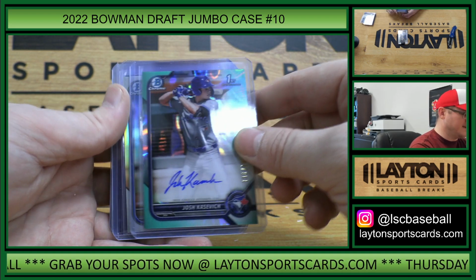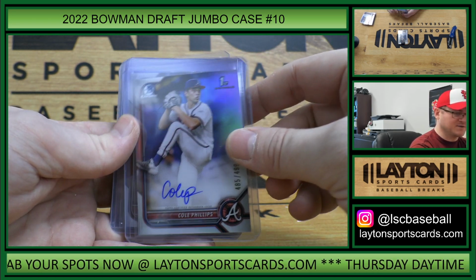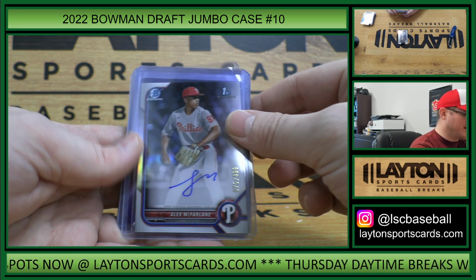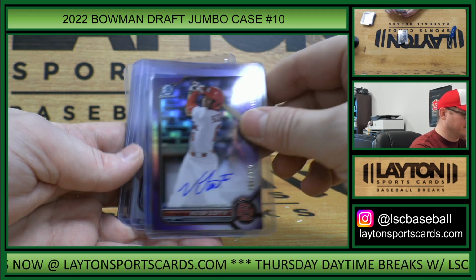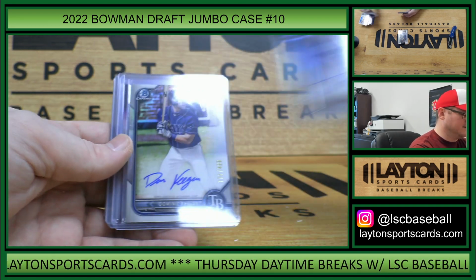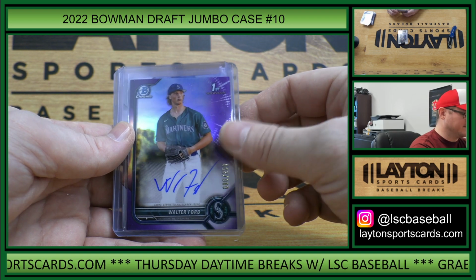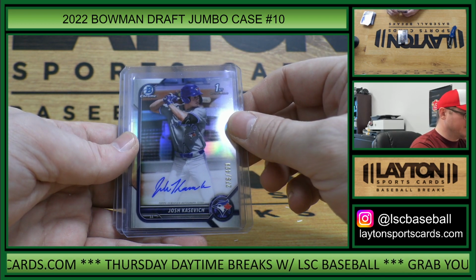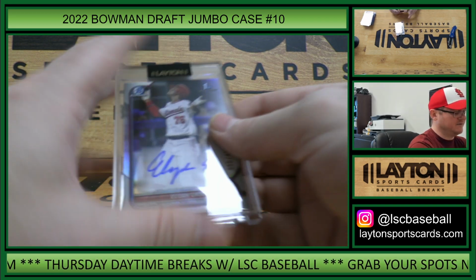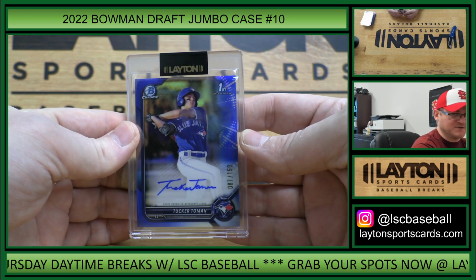Blue Jays, Aqualava, Josh Kasevich. Royals Refractor, Caden Wallace. Reds, Purple, Zach Maxwell. Braves Refractor, Cole Phillips. Reds Refractor, Justin Boyd. Rays, Blue Wave, Dominic Keegan. Phillies Refractor, Alex McFarlane. Cardinals, Purple Refractor, Victor Scott. Orioles, Blue Refractor, Douglas Hodo. Tigers, Refractor, Jace Young. Rays, Refractor, Dominic Keegan. Mariners, Purple Refractor, Walter Ford. Blue Jays, Refractor, Josh Kasevich. White Sox, Refractor, Tyler Schweitzer. And then we had Nationals, Refractor Auto to $4.99, Elijah Green. And Blue Jays, Blue Refractor Auto to 150, Tucker Thoman.